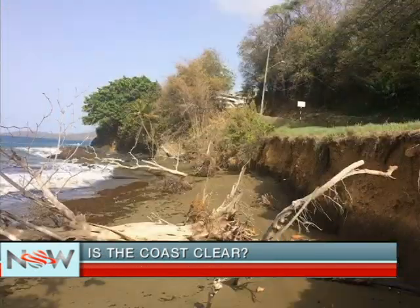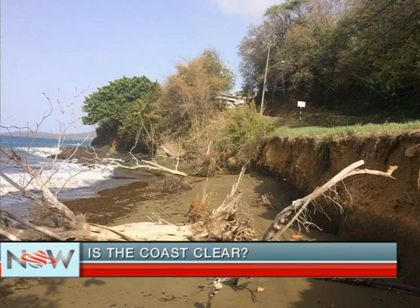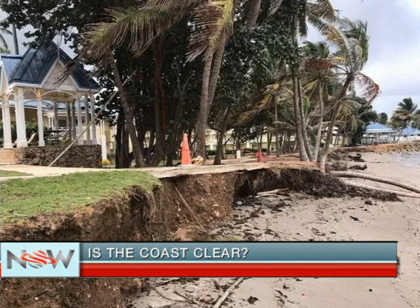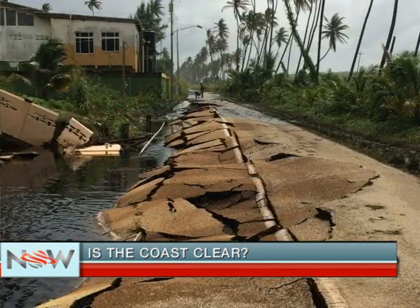In terms of the CNCMP as well, we hope to engage the public through a stakeholder engagement strategy so that they can become more aware of the impacts of coastal erosion and coastal flooding, because as a small island state, we don't have the luxury of retreating inland. We simply don't have the space. So with the CNCMP, we will be able to identify the best and most feasible solutions.